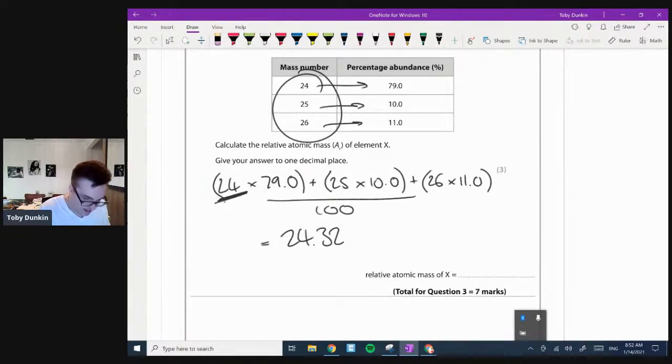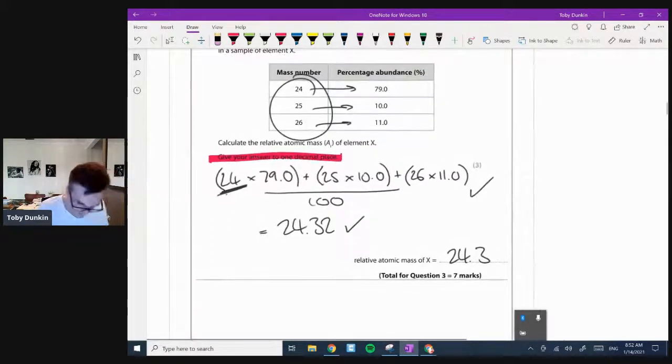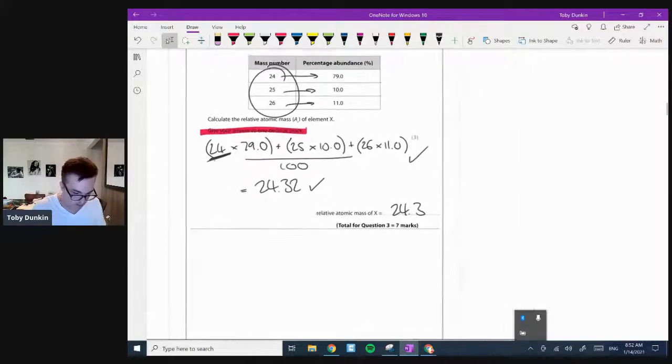Yeah, but then it says, give your answer to 1 decimal place. So the final answer is 24.3. But chances are there's a mark for that, a mark for that and that, a mark for the calculation bit, and a mark for the final answer to 1 decimal place. I like it. Seems very reasonable. And it's closest to 24, which is telling me I'm in a good ballpark figure.